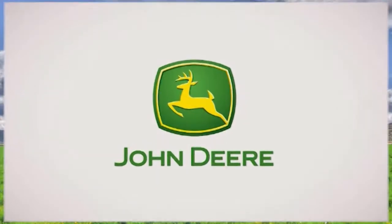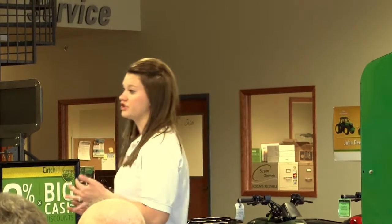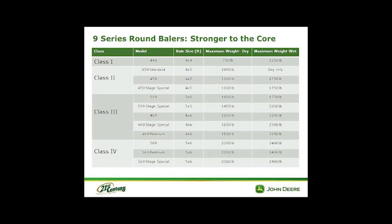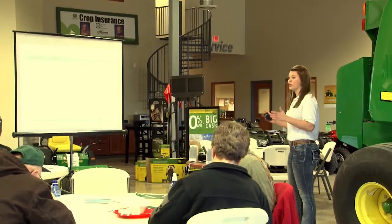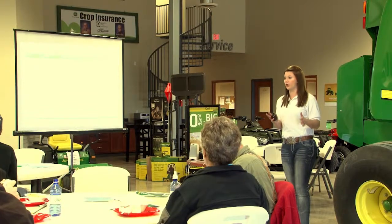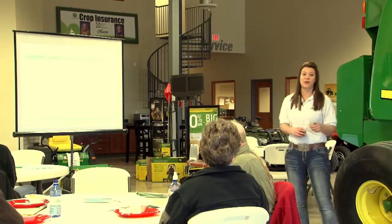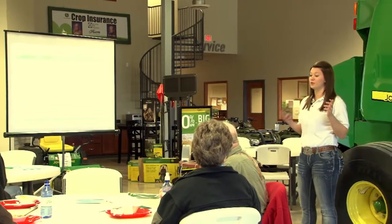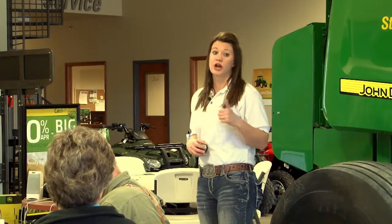They came out with 12 new models with this new 9 Series. Some of them are the silage special, which we don't really use here in our country. What they've done now is they have a standard version and a premium version. The premium is what you'll see back here behind me, but the standard still has the same door that was on the 568, so it won't look a whole lot different. The 568's been a great baler for us, so they didn't really reinvent the wheel on anything. They just basically made everything bigger and stronger and made more uptime for you in the field.